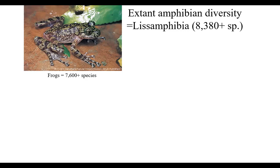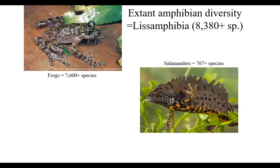Frogs are these amphibians. The other group of amphibians you guys probably know about are salamanders. Things like newts are also salamanders, a kind of salamander. So you can see there's like an order of magnitude fewer salamander species than there are frog species.